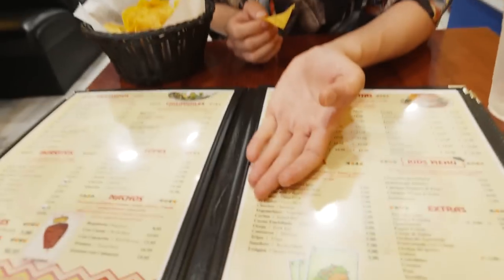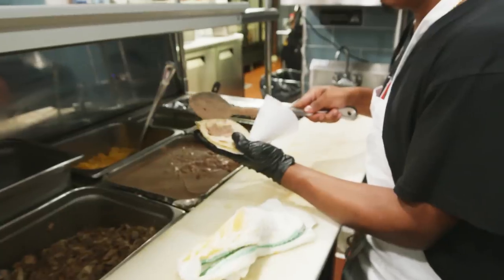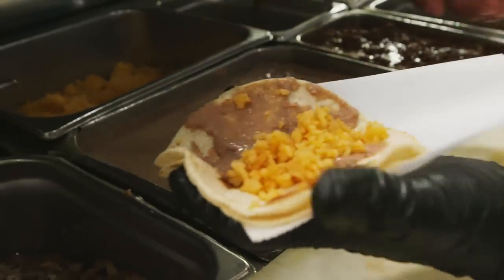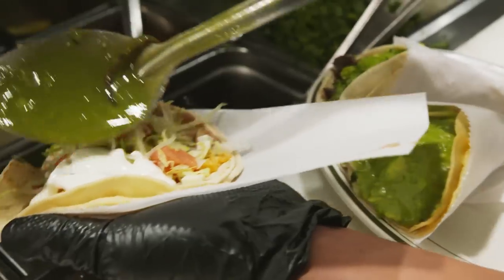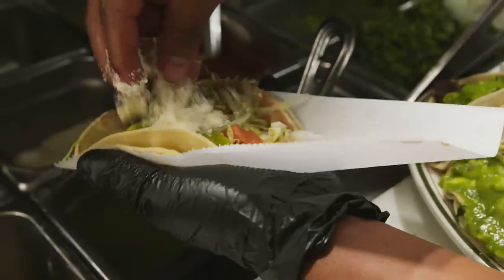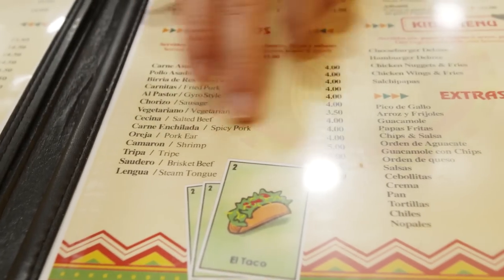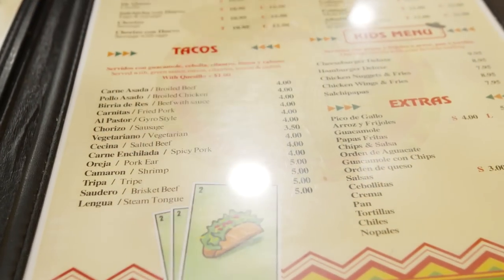Anyway, the second one is vegetariano. It's the cheapest option along this list, but I've also been told that it is quite delicious. So I'm very curious. I've never had a vegetariano taco. The third one is going to be oreja. It is pork ear or pig ear.